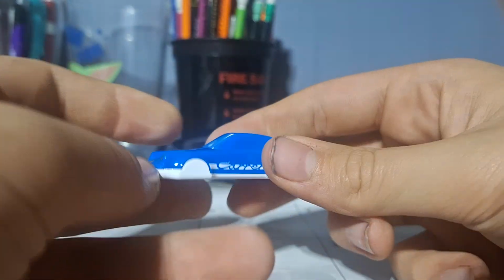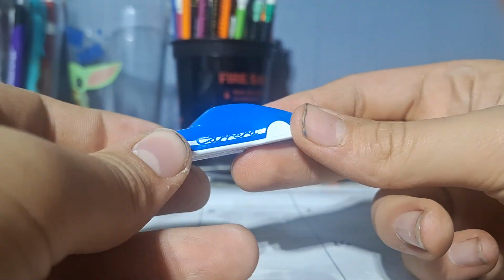So I'm not sure if I'm going to put this on my keychain or not though, because my keychain is really crowded and I already have one of these cars on there. So I haven't made up my mind yet, but I might.